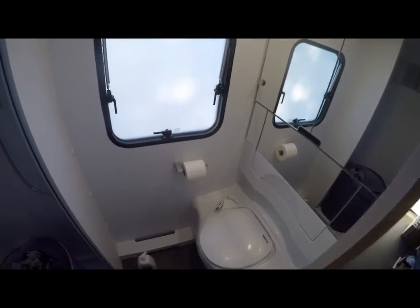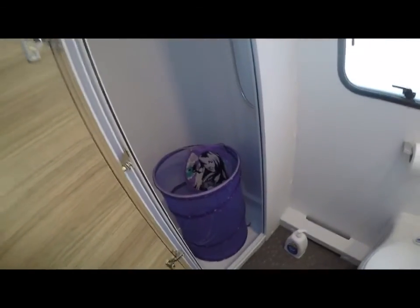So that's the bathroom. Good sized bathroom, perfect for a family caravan. Good solid door on it.